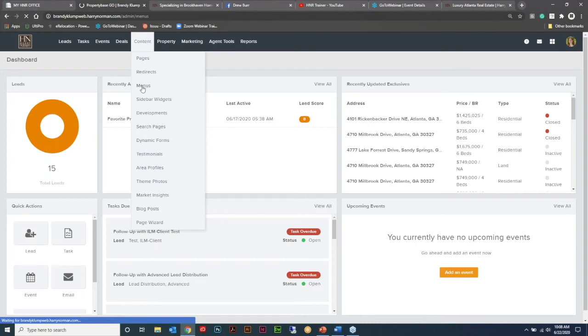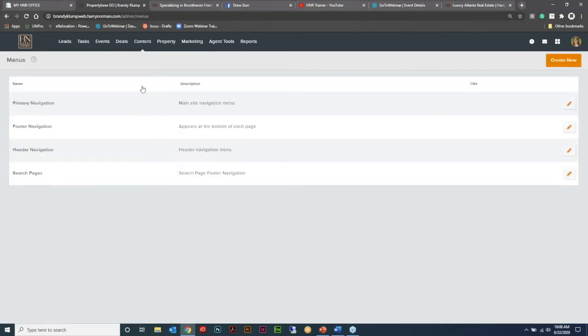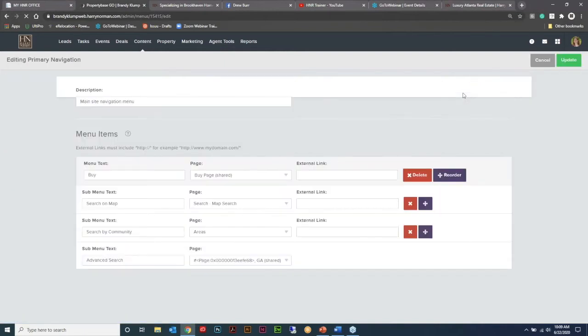When you get to your menu option, the most important navigation item is your primary navigation. It is that top navigation of an agent website. To make an edit to your primary navigation, go to your far right where there's a pencil, and click on Edit. I'm going to take it slow with the clicking because I've heard that sometimes there's lag when I'm working through the CRM and GoToWebinar. So let me know if you see any lag and I'll slow it down a little more.